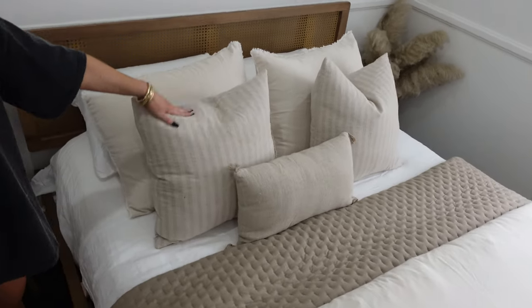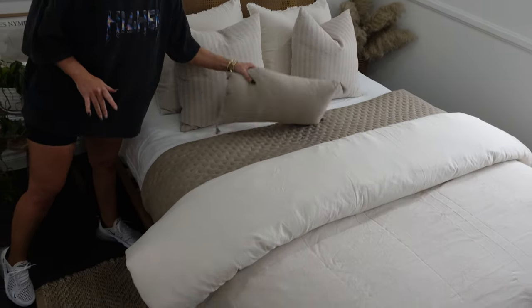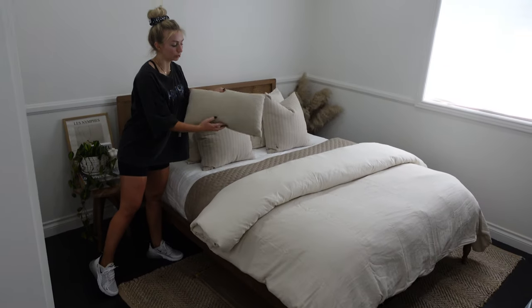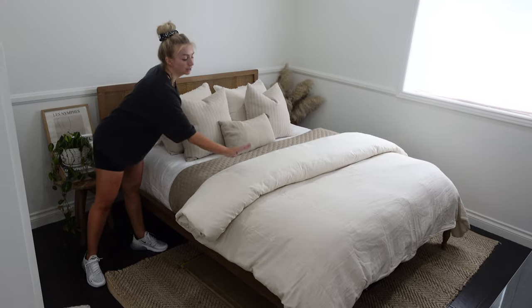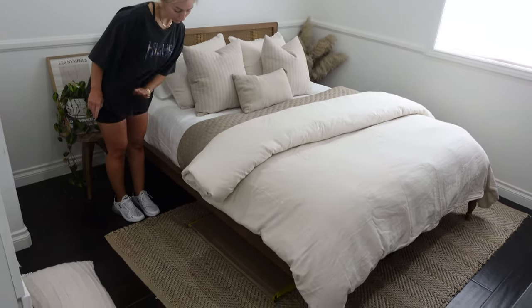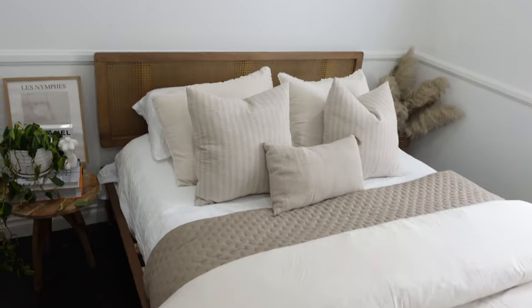I have no clue where these are from. These are from our couch. Has a little bit of chocolate on there. This is also from Target. This is, I think, from Threshold, but it looks very vintage. And then this little set came with two shams. All right, and then the sheets are from Brooklinen, and that's the bed.